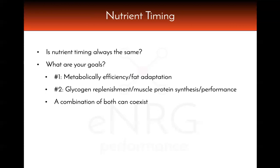You have a periodization system that Shane gives you for physical training. Nutrient timing should be thought of as a system to follow not only your performance goals, but also your health related goals. And you guys know I'm big on if you can't perform if you're not healthy. So we have to really elevate those health goals. So we do want to talk about how do we coexist both of these, metabolic efficiency and glycogen maximization, in terms of nutrient timing. This is why I'm so excited, because I've never seen this done before.